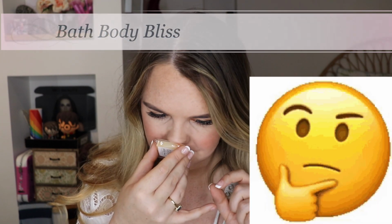Yes. Oh my gosh. So that is an orange and poppy seed little melt as well. Smells amazing. So many good little home self-care things in this box. I'm loving this.